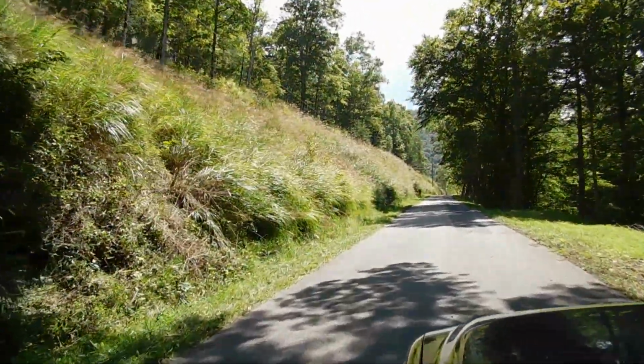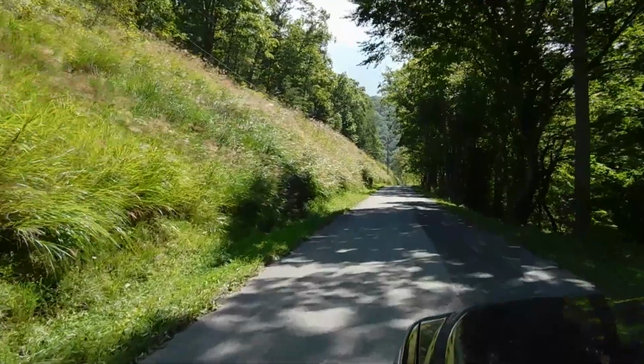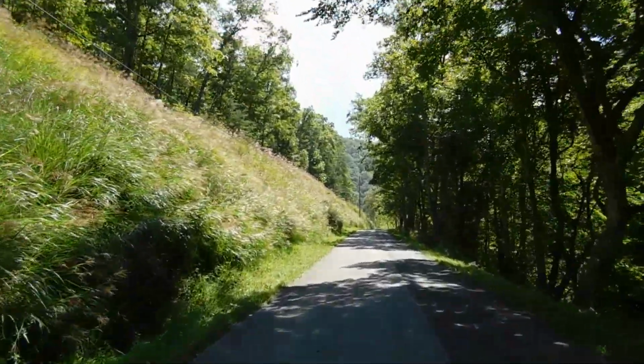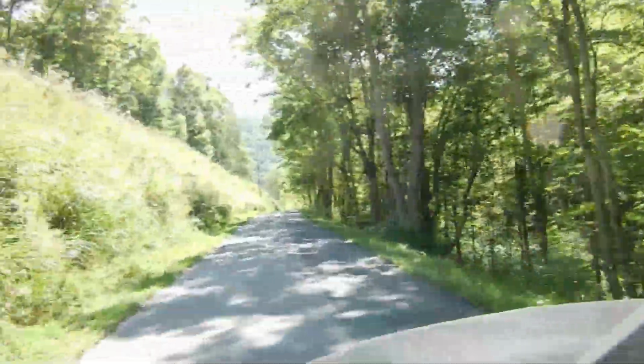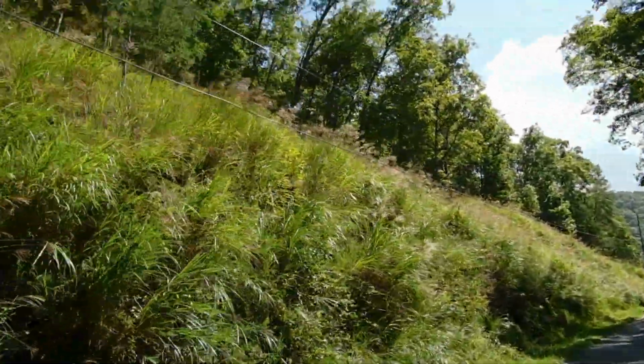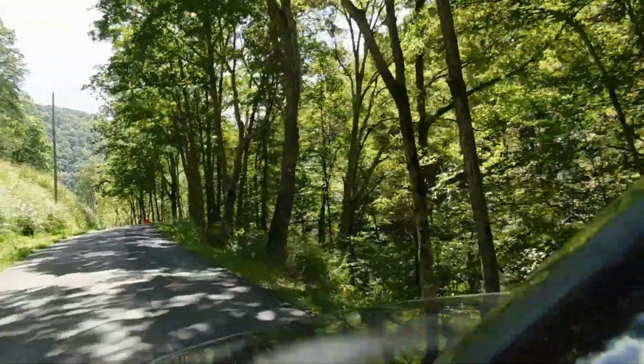So we'll drive up the road. This is Carter Cave Road. Again on this side, the property runs along the road.